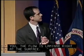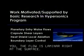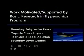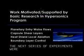Next chart. So the next series of experiments were supported by the Hypersonics program and focused primarily on the Hypersonics program.